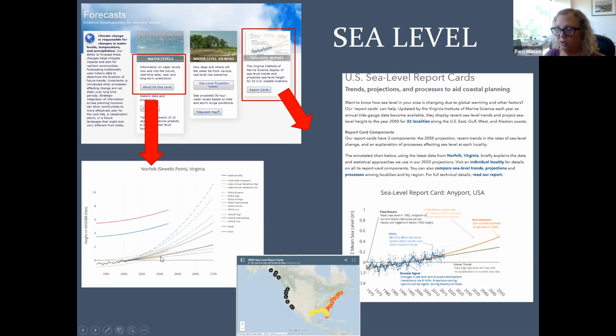Also displayed, and you can access, are all of NOAA's projections. There's six. Most notably, you might be interested in the NOAA Intermediate High, which has been chosen as the level incorporated in the Chesapeake Bay Preservation Act forecasting information on their new regulations. It's also the level that's been chosen for protection of state buildings and by the Virginia Department of Transportation. So the intermediate high is this level right here.